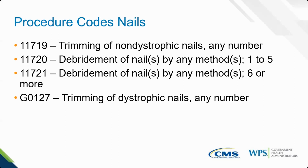So let's talk about, are we trimming or are we debriding? Well, what you want to look at is, what did your physician or practitioner or the clinical staff actually do? Trimming is going to be a reduction in the length of the nail. Now, debridement is a little more extensive than that. You're removing not only the length, but could also be the width. This is without going into the nail plate, however. Debridement is also reducing the thickness and the bulk of the nail.